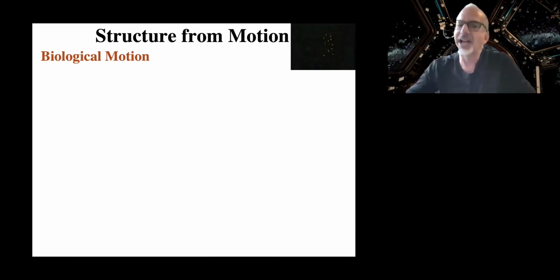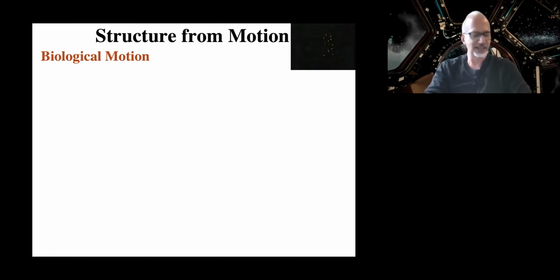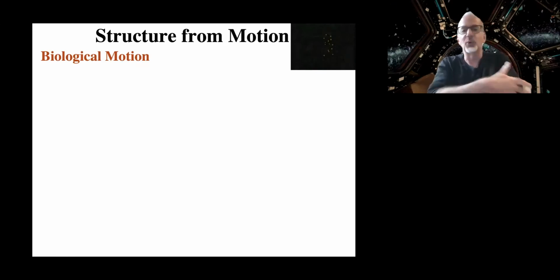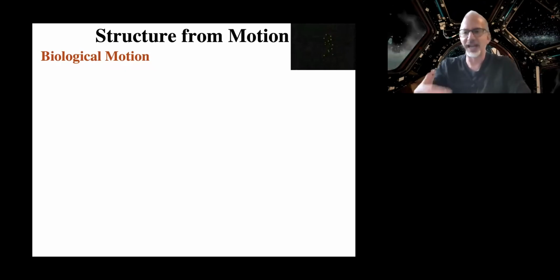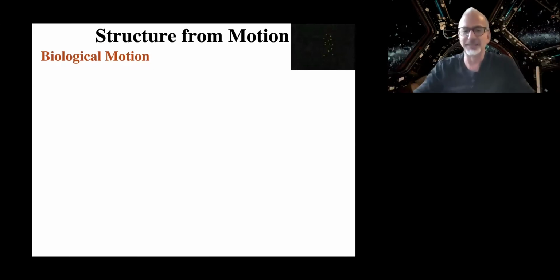So these are called biological motion displays because basically they are created by putting these points on the parts of the body. Usually it's on the major joints of the arms and the legs and the torso, and asking subjects now to determine the details of what's going on in this motion. It's called biological motion just because it's typically people, and sometimes animals, that are going through the motion.